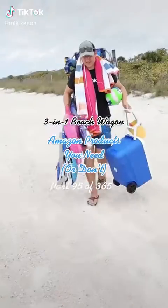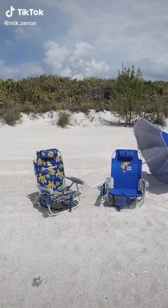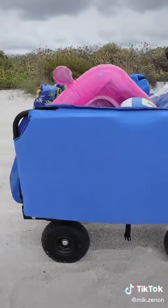If you lug around too much stuff at the beach and are done with the umbrella falling over, this beach wagon does something others don't.